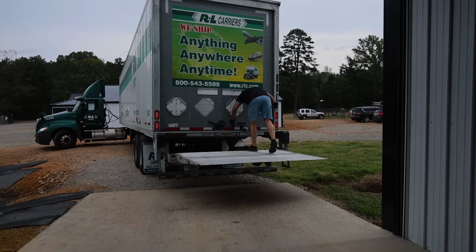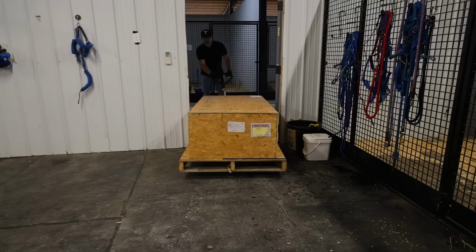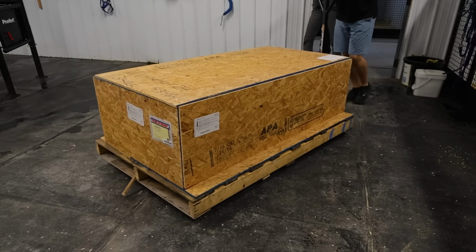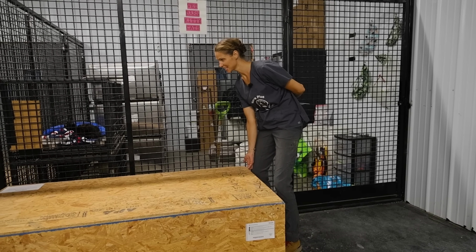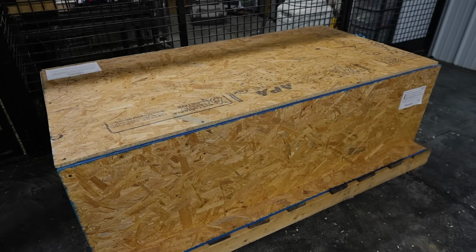So it looks like we have a big shipment, and it's very exciting because we think it's a surgery table. This guy's actually a good driver, because see the way he backed into the bay? That's awesome. This is very exciting. We need power tools to open this box. Somebody go get Dr. Gina. We gotta get Dr. Gina.